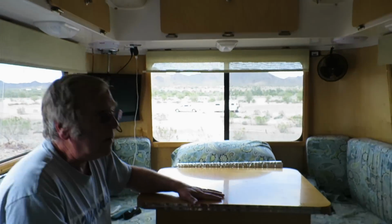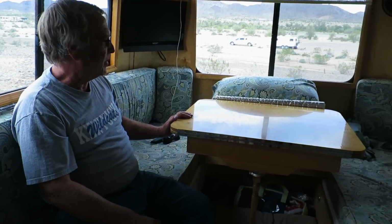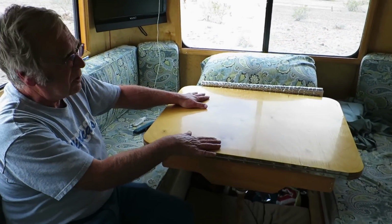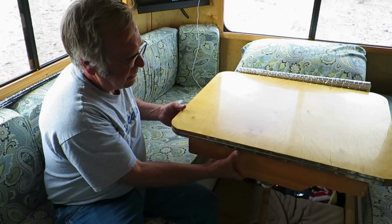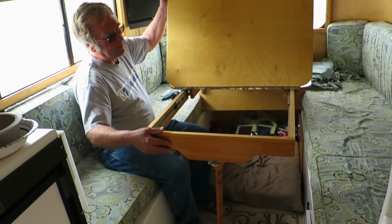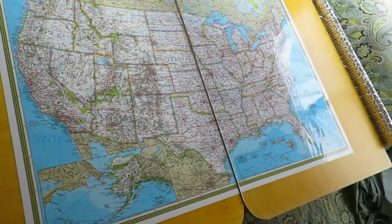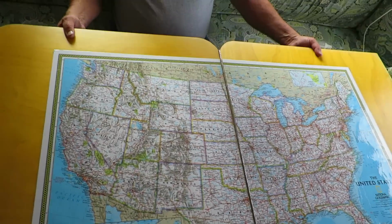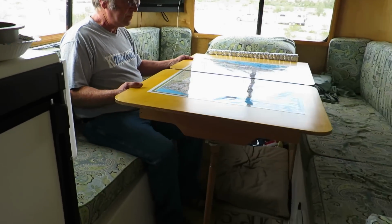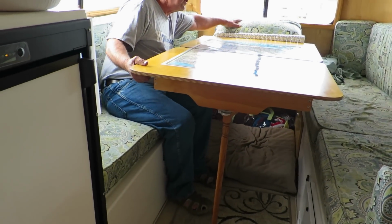I modified the table. I didn't like the original one, so I made, I actually have done 4 tables. This is the 4th one. We have our small table where Cindy and I eat, and then if we're entertaining or if we want to have a big meal, we can make it into a bigger table, or sometimes we sit here to navigate and try and figure out where we're going to be tomorrow. The whole thing just folds down into our king-size bed. All of our bedding is underneath the cover here.